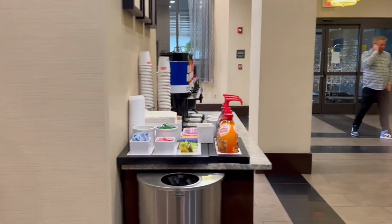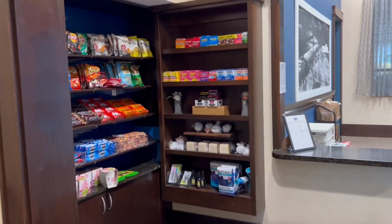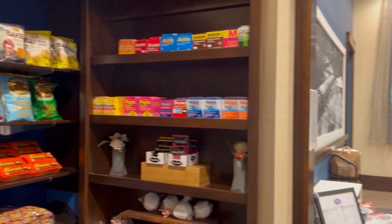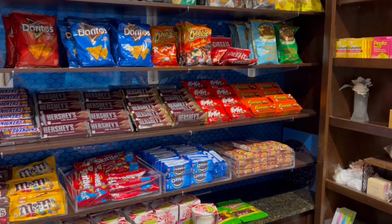You have coffee 24/7 if you need a coffee or tea, along with the sweet shop for any drinks you might need, beers, water, soda. You do have a couple different medications, and then food options.